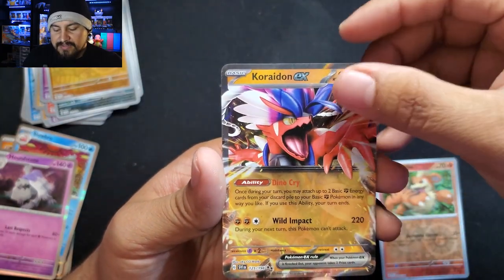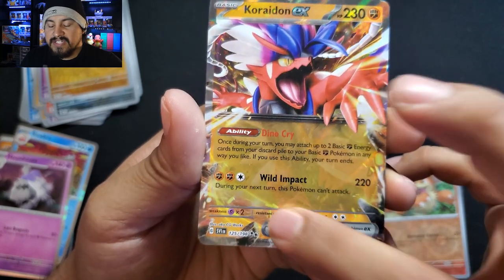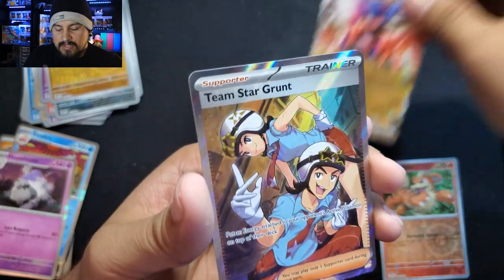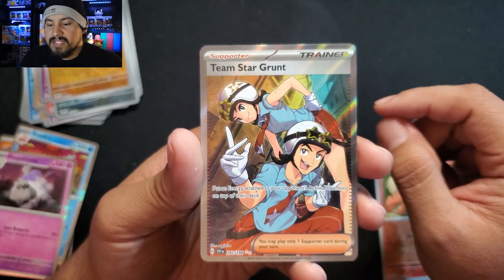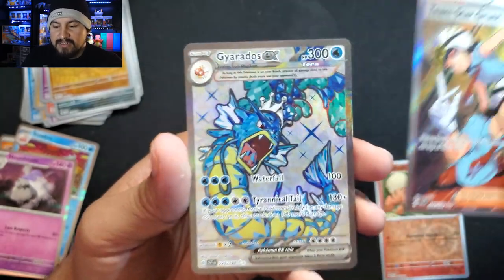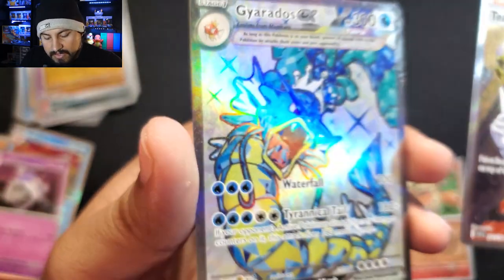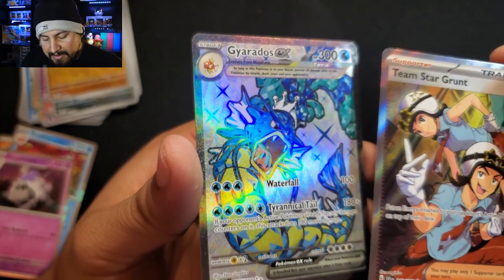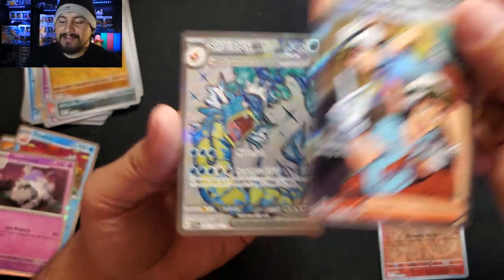But then we got a Coridon EX, which is just a double black star. Guess that just indicates that this is like your regular ultra rare. Then you have a double star shiny. Guess that indicates full art, because then the Gyarados is also the same as well. Right? Technically, I guess these two count as secret rares. But that's the set super high. But yeah, not a bad haul overall.